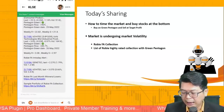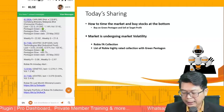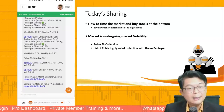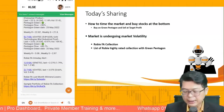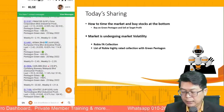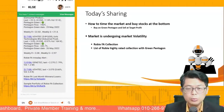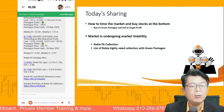So far we have the FA Robie alert. We have some of those. Tech started to make up nicely. You can see 0.66. These are your Robie FA intraday alert. Tech has moved up 1.7%, which is not too bad. So that's probably from yesterday's list in here. So check it out on Tech, which we will do. So stay on with us in here.